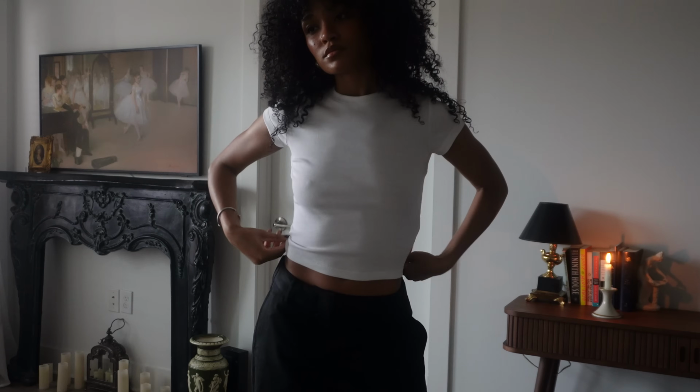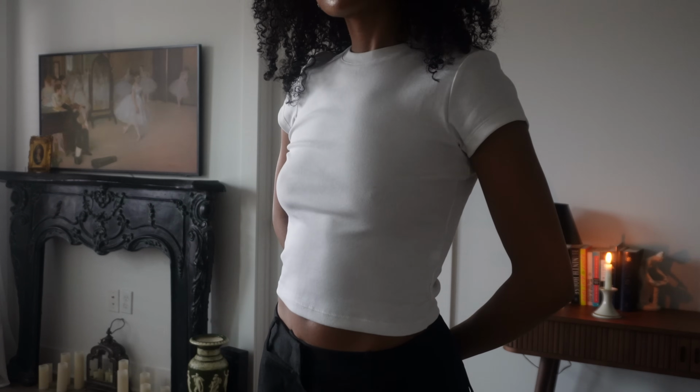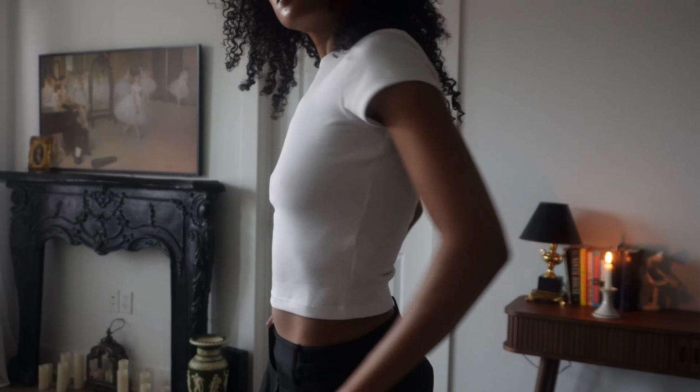These are the perfect little white baby tees. They're not too cropped, because like I said, I'm kind of heading out of that era. Not that I'll never wear something cropped, but on an everyday basis, when I'm just trying to run to the store, I just don't want my whole entire midriff out, you know? And so I feel like this is a nice happy medium. It cuts right at a lot of my high-waisted jeans, which I really, really love.